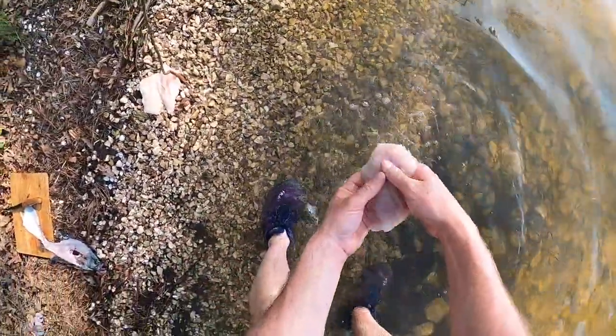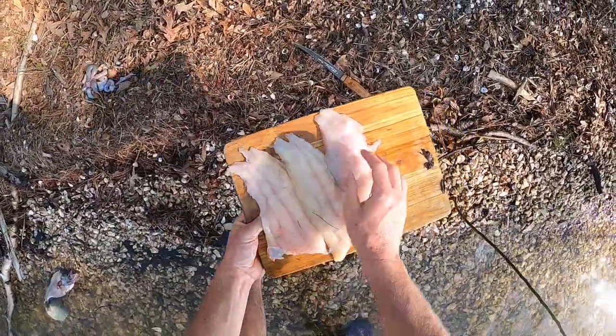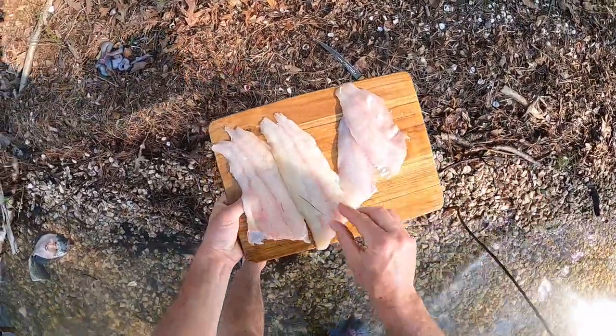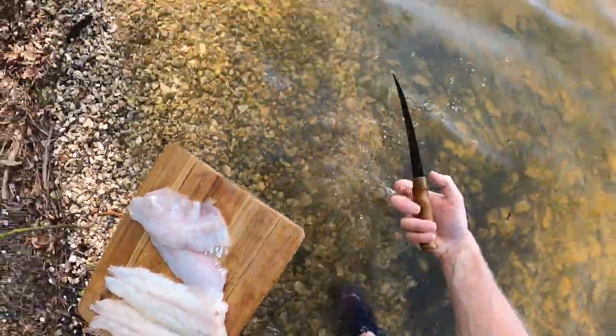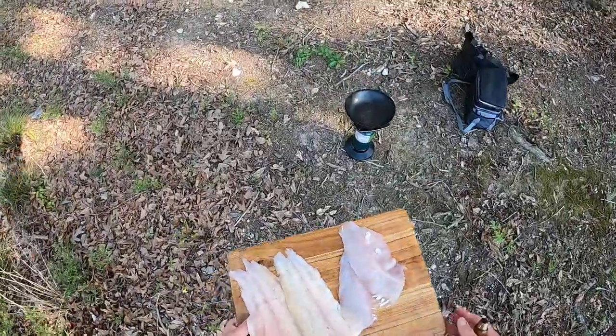Rinse that off a little bit. There we go, guys. There is supper. Catfish and crappie. This is gonna be good. Plus, I've got a little bit of seasoning today that I've wanted to try for a while. And we're finally gonna do it today.